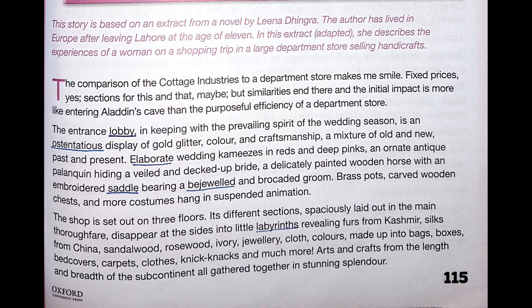This story is based on an extract from a novel by Lena Dhingra. The author has lived in Europe after leaving Lahore at the age of 11. In this extract, adapted, she describes the experiences of a woman on a shopping trip in a large department store selling handicrafts. The comparison of the cottage industries to a department store makes me smile. Fixed prices, yes, sections for this and that, maybe, but similarities end there, and the initial impact is more like entering Aladdin's cave than the purposeful efficiency of a department store.